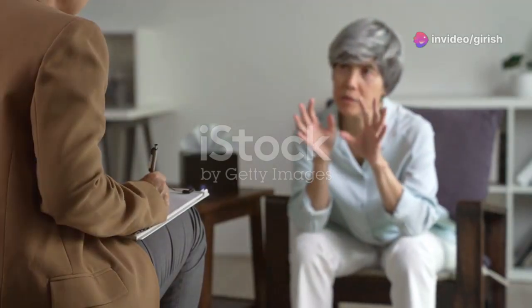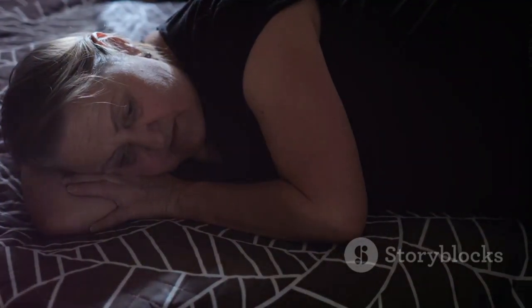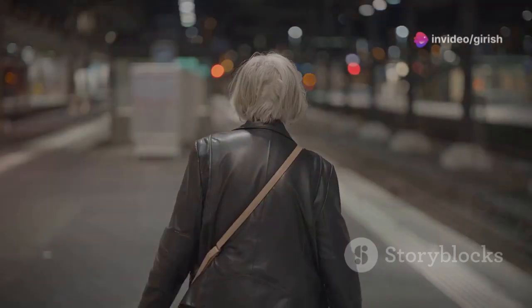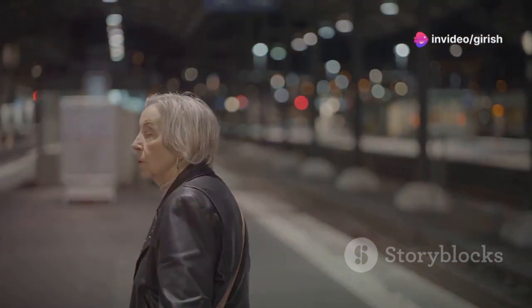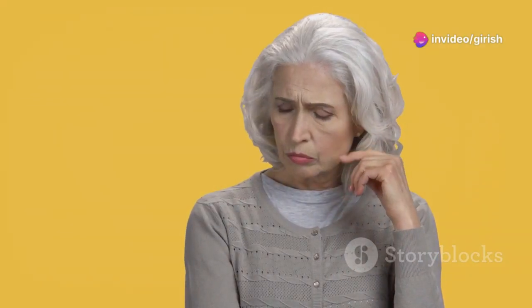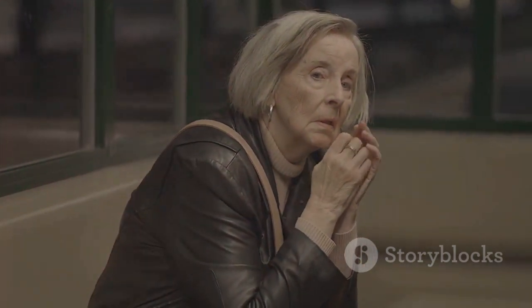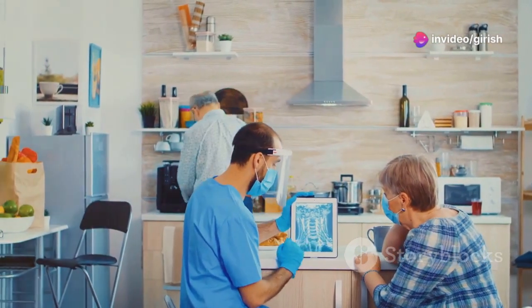Chapter 10. Depression. Depression is a common mental health condition among older adults, characterized by persistent feelings of sadness, loss of interest in activities, and changes in appetite or sleep patterns. It can significantly impact overall well-being and quality of life. The causes of depression in the elderly can include medical conditions, medications, loss of loved ones, and social isolation. Symptoms include persistent sadness, fatigue, difficulty concentrating, and thoughts of death or suicide. Early diagnosis and treatment are crucial for managing symptoms and improving quality of life.